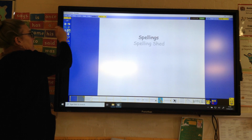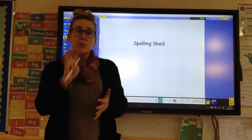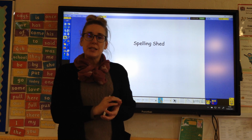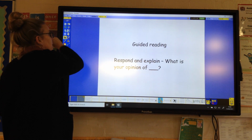We have got Spelling Shed. So on Spelling Shed, Mrs. Welling has put 4 activities, 1 for each of the phonemes. You've got an activity with the nest suffix, and you've also got an activity for our common exception words. So have a go at those today.